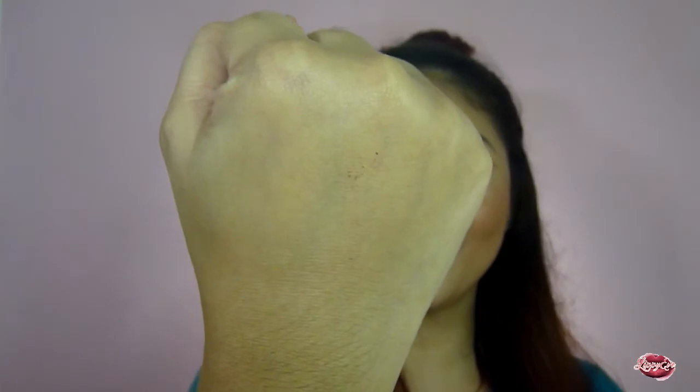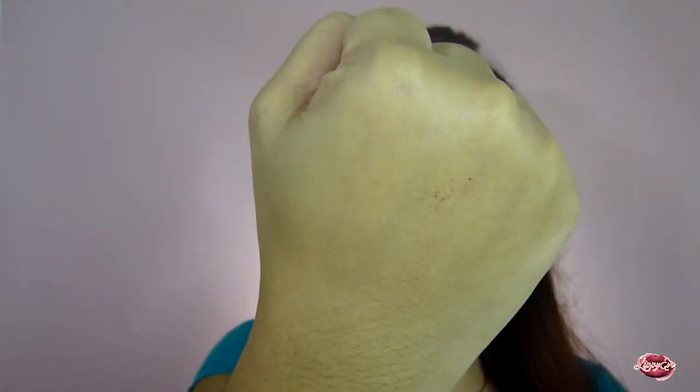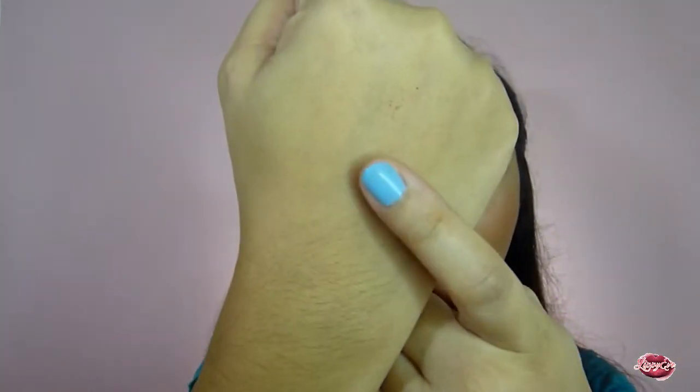So ngayon, hindi pa ako kumain or uminom since I applied this. Let's try the kiss proof test. So ito yung arm ko. Oh, merong konti. I don't know if you can see it, pero merong konti na powdery-powdery. Here. And it is from my top lip.